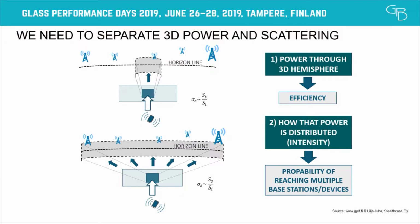We need to break the analysis into different cases, because the first thing we need to do is to actually analyze the full power that we can get through a coated glass. I'm talking about three-dimensional power. We really need to characterize and integrate the entire three-dimensional space behind the glass, because we don't have any other options. This is the way all mobile phones are specified in the mobile phone industry, because we have no other option but to measure the three-dimensional behavior.